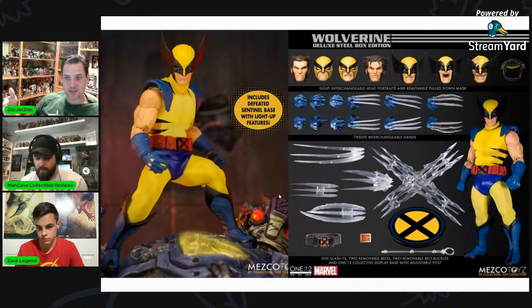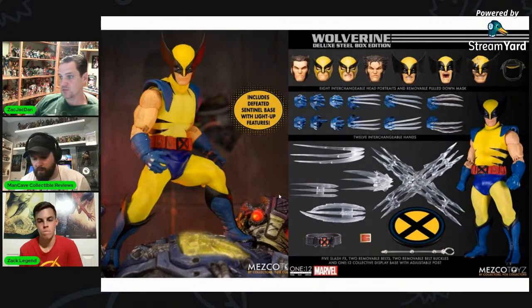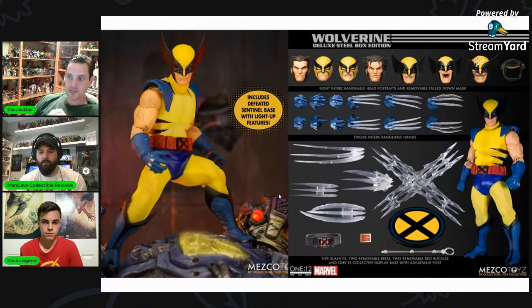And actually, the expert asked which ones you did not like. Were we talking about Marvel Select? Yeah, I think so. Anyway, this looks better than any of the other Mezco Wolverines. It's got 8 heads, 12 interchangeable hands, all these claw marks that you can use in action, different belts, the stand. And then you look below his feet, and he has a light-up Sentinel base.